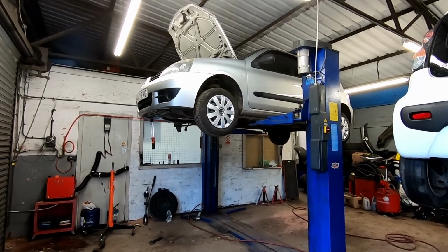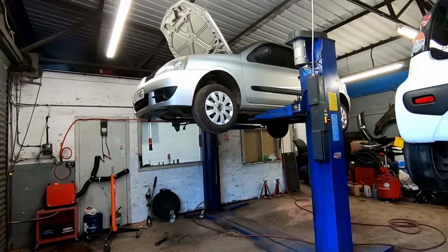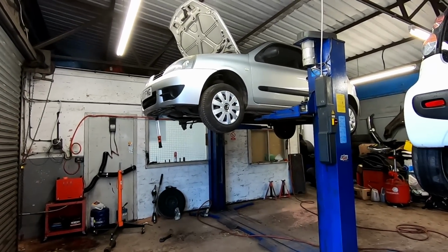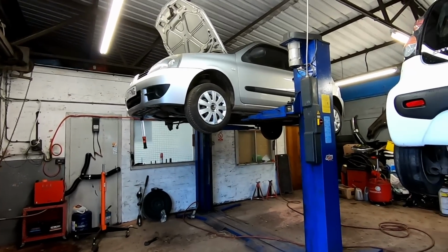The Clio, this isn't a sold car. This is one we're just getting ready to put on the pitch. Coming very, very scruffy, this. Didn't pay a lot of money for it, it was about 400 quid, off a friend of mine who took it in. Basically someone just didn't want it anymore, part exchange to get rid of it, and he passed it on to me.